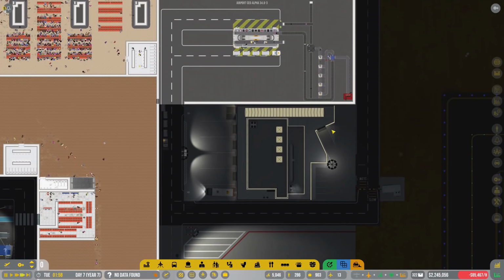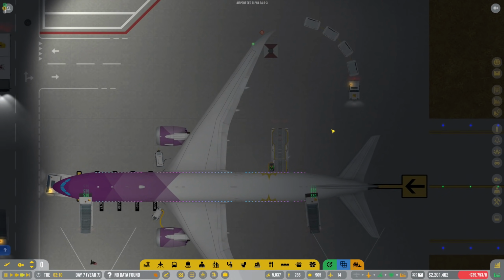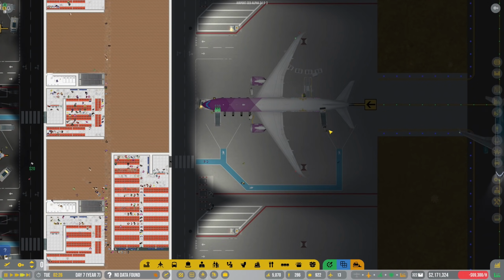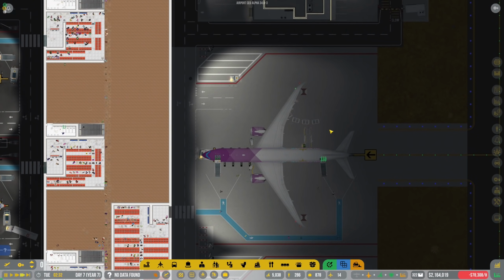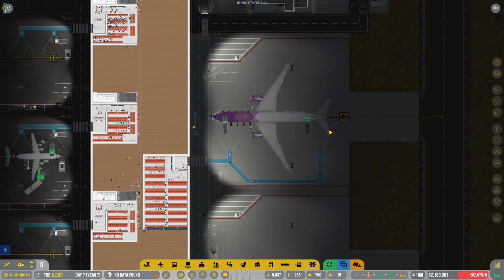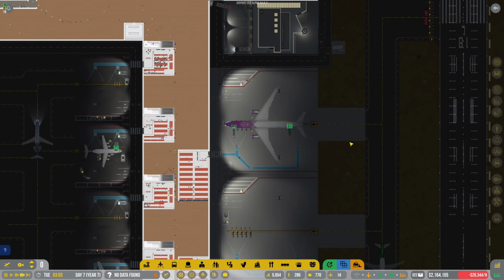All right. So what next? Are we gonna start loading the plane? It looks like it. There we go. So yeah, the plane is actually getting loaded. People are actually getting on board. I mean, that's what you want to see, isn't it? There we go. So this thing might actually leave on time. I mean, when is it due to take off? Okay, it was due to take off over an hour ago. Never mind. It's not going to leave on time at all, but that's all right.